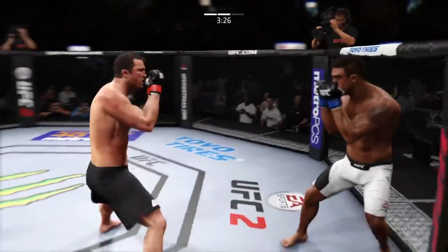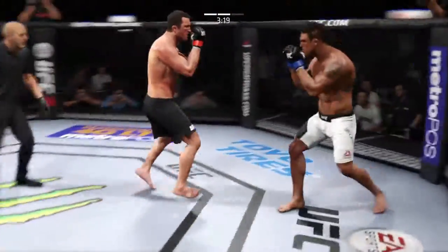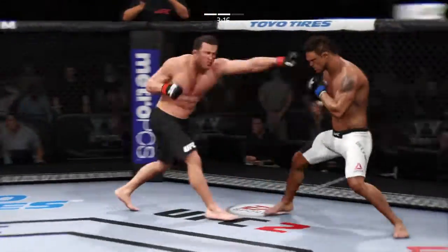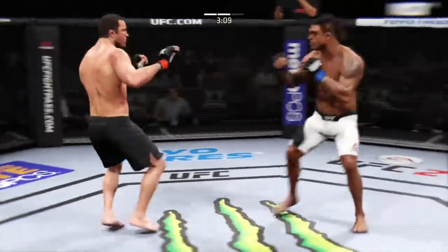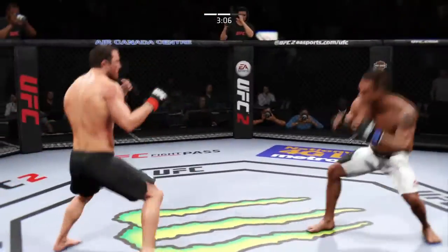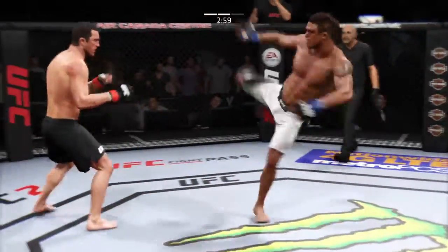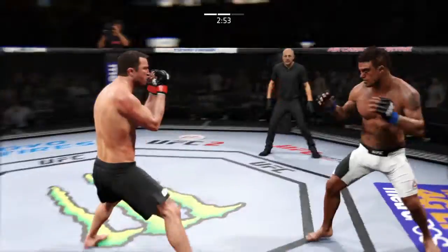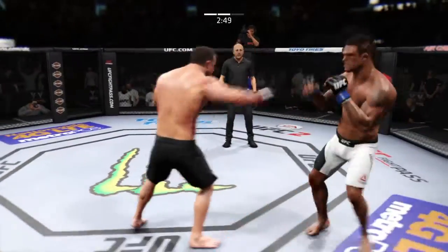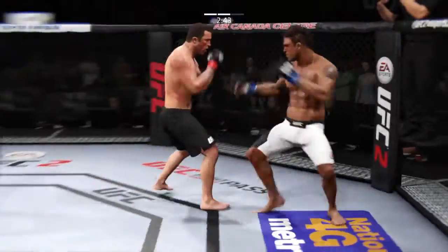Joe, you can see the effects of those body shots. There's a ton of bruising on his right side. And he's looking for that left. Joe, this is exactly what we were talking about earlier. Punish your opponent with body kicks. Under three now. He's been really effective with his jab here, Joe.